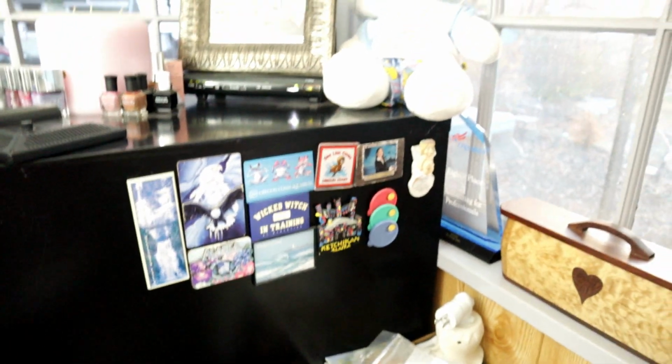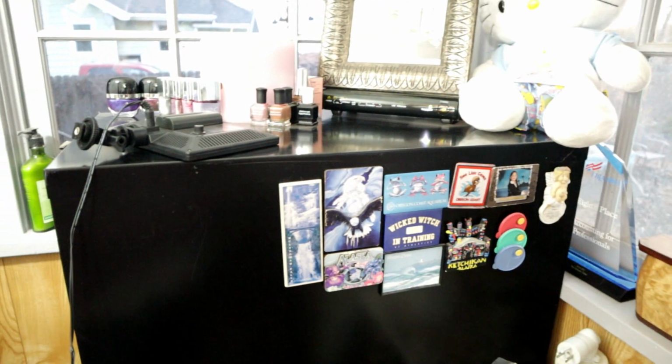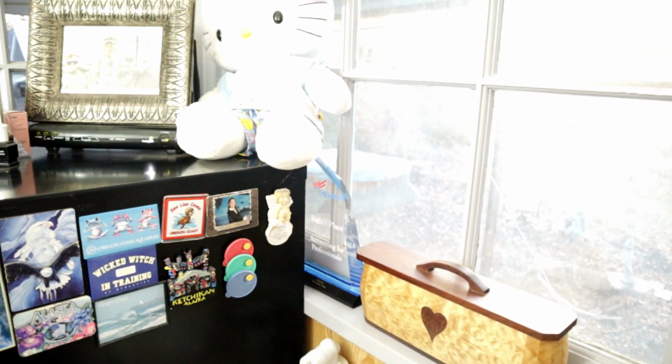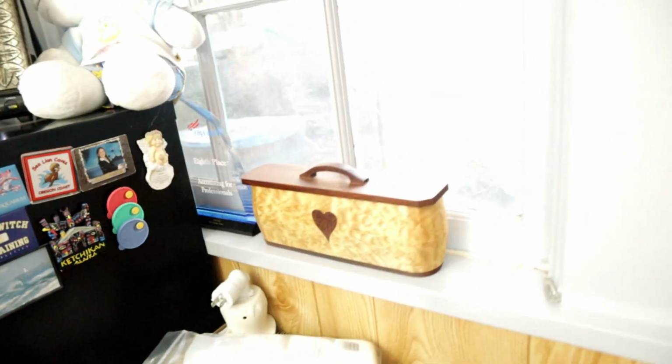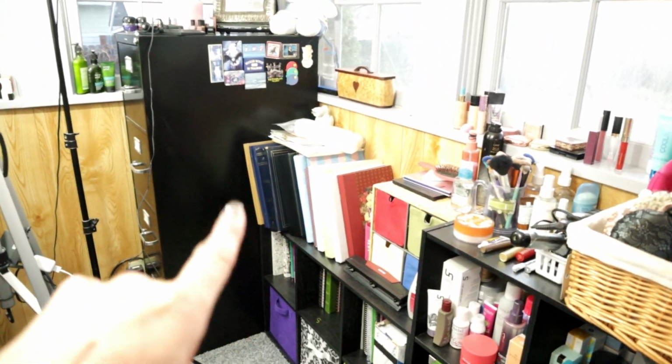So this is the top of my filing cabinet, just, you know, stuff. I am a Hello Kitty crazy person. So that is my build a Hello Kitty that cost me $80 for that stuffed animal. But is it here? Where is it? Oh, she doesn't say it anymore. She says, I love you. I love you. So if I back up, this is all of my scrapbooks, my photo albums.